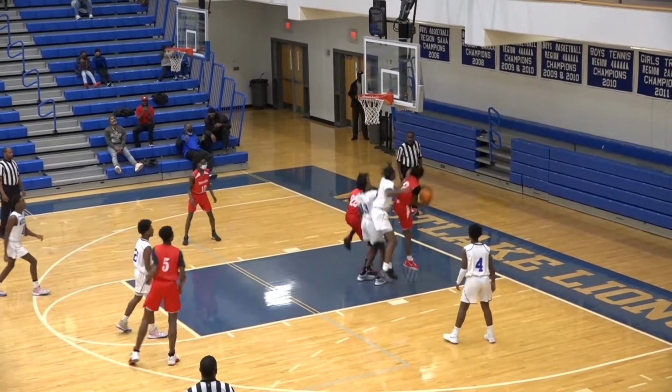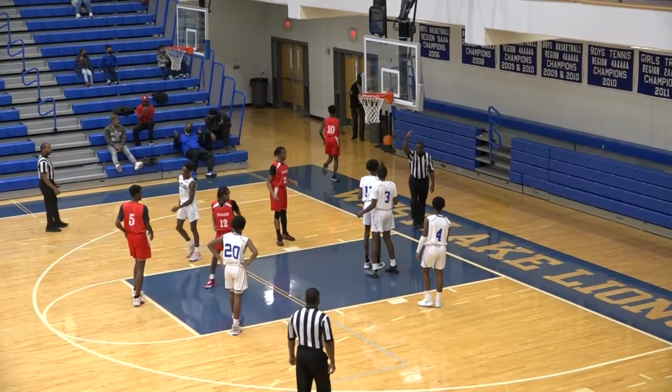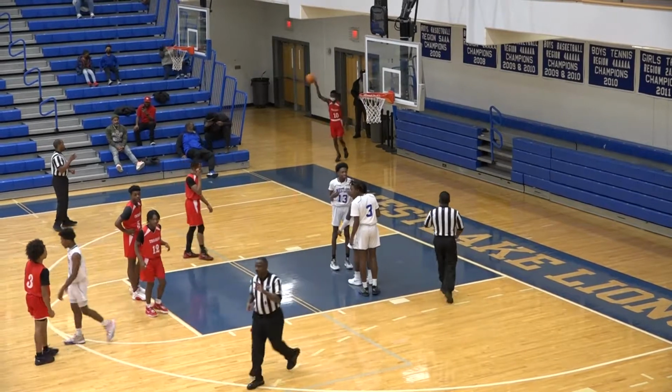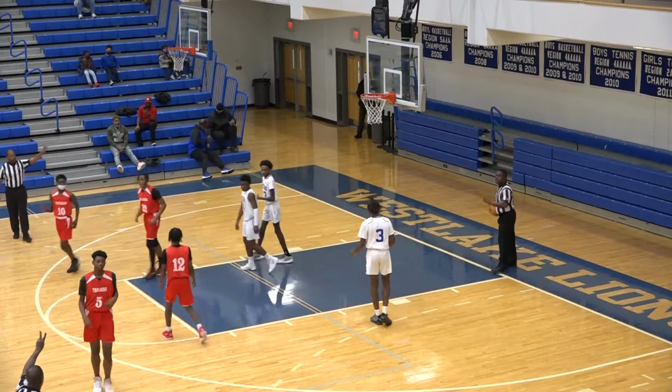And the attempt does not go for Banneker. They got the second chance attempt, and just what I said. See, the foul game is something that you can't play. Keep those hands up, stay aggressive, but make them work for those points.